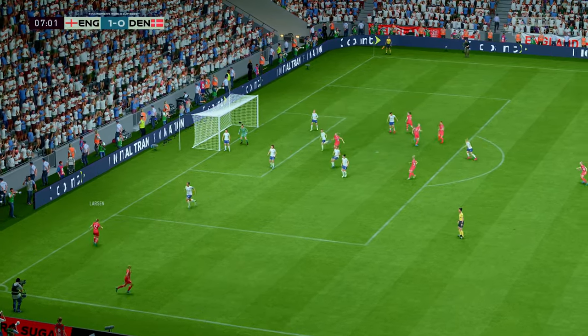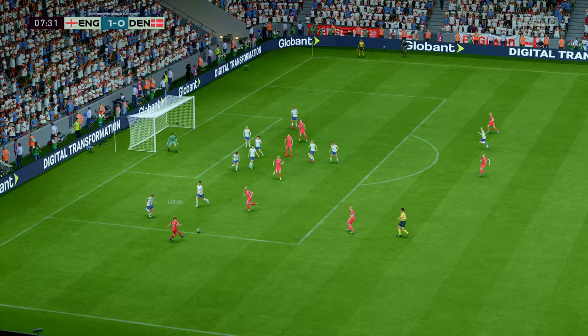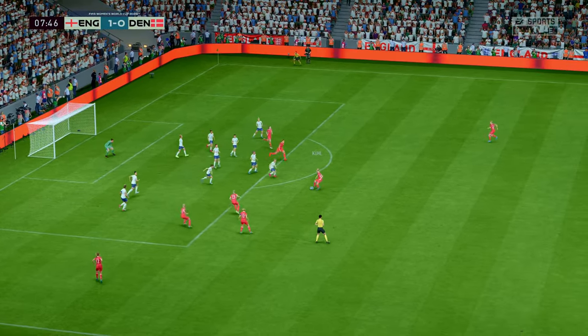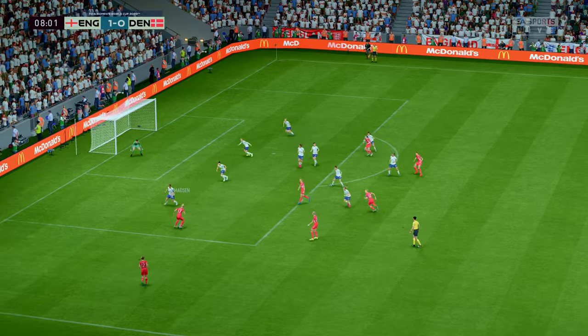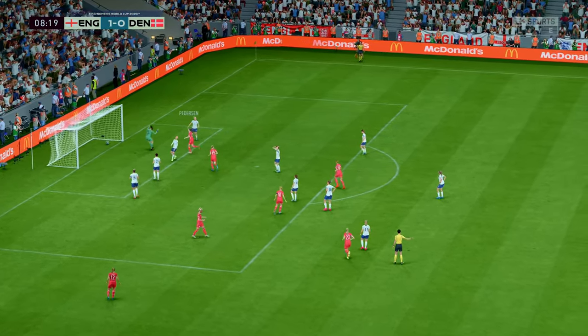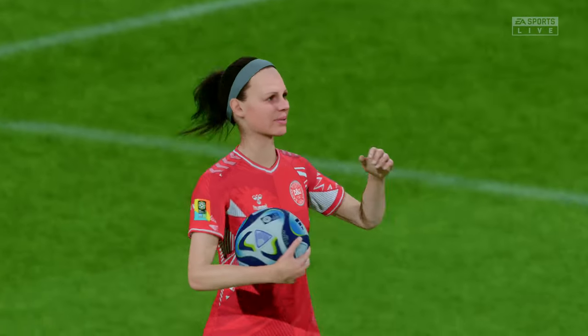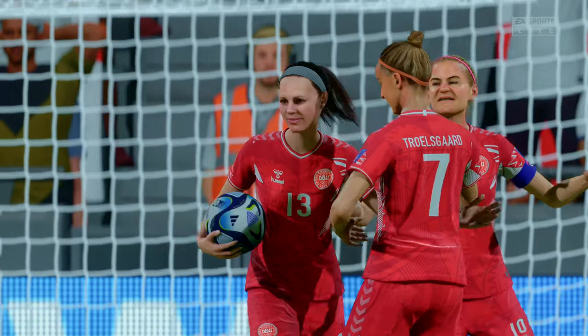Well, a short corner here. Stina Larsson. Surely the equaliser. Frantic action from one end to the other. They weren't ahead for long, and this match is level again.